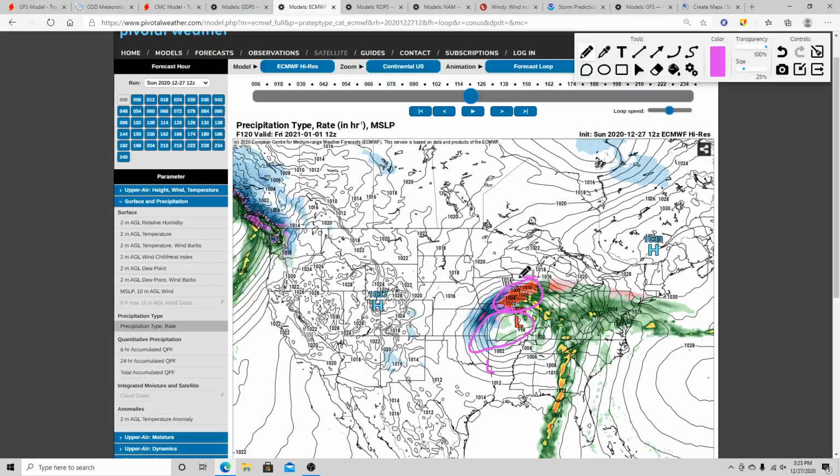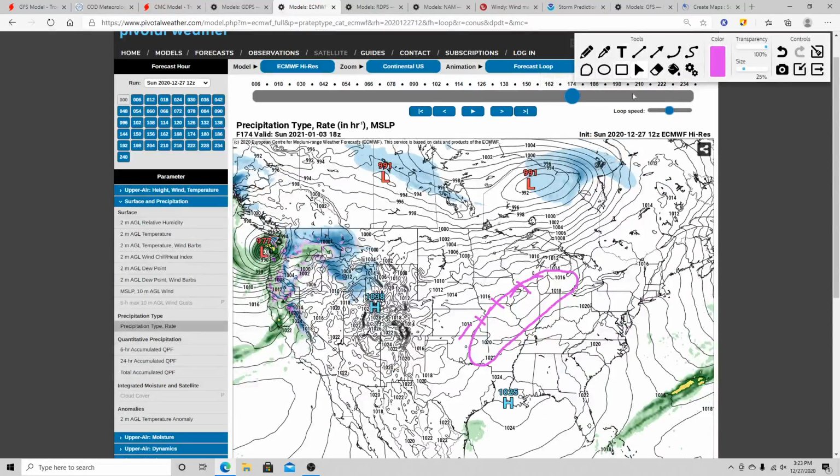Again, very heavy ice across northern Illinois. There's definitely trying to pick up some icing across portions of southern Michigan and also portions of the northeast as well. Not as significant in the northeast, but definitely got to pay attention to this region right here for any ice. That's definitely an area to watch here. And even for a lot of snow there as well.